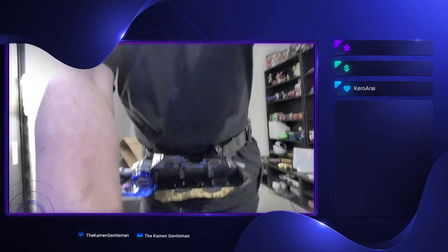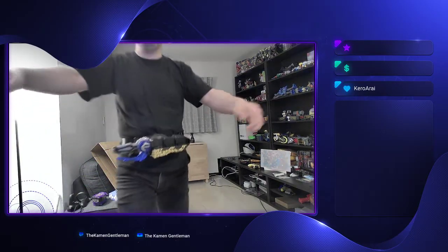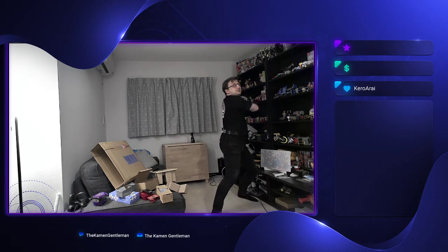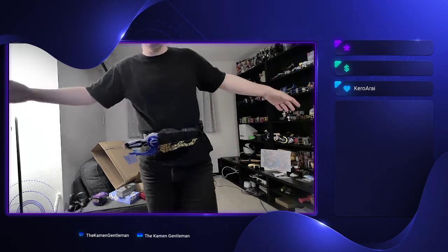So we're actually gonna bring this around, and you can see the area in which I'm living in. Look at all that stuff. Look at all this stuff over here. Look at it. And the mess that I'm currently dealing with because of the boxes.